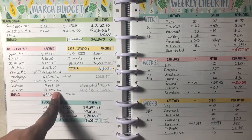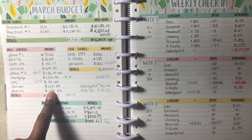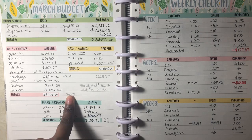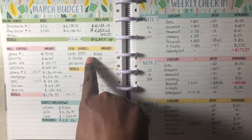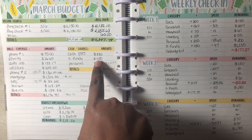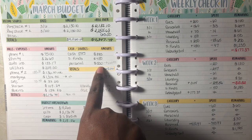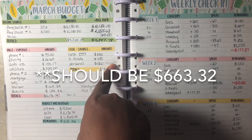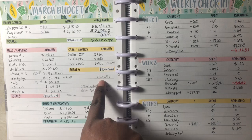And Perkins loan was paid for $138.86. So when you total all of these expenses up, not including my mortgage, you get a total of $861.12. Moving on to cash and savings, I did take out cash envelopes for $885. I did save my sinking funds for $480. And then for my personal, I did spend over $500. I spent a total of $660.97, which brings my cash and savings to a total of $2,025.97.